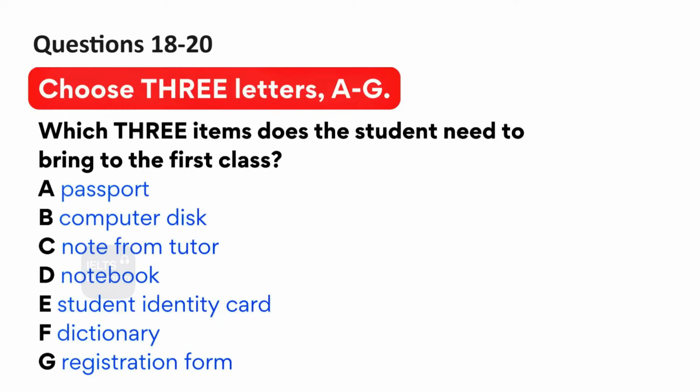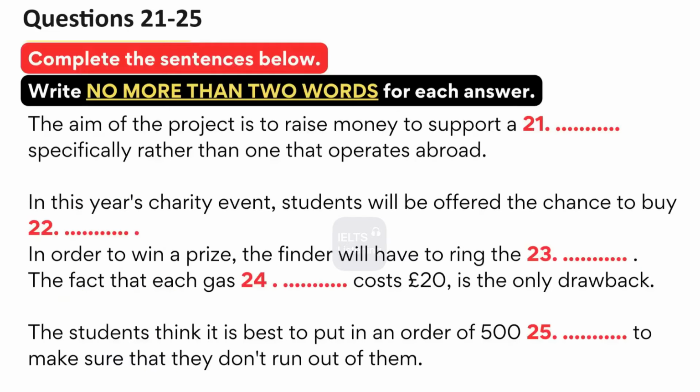That is the end of part 2. You now have half a minute to check your answers. Now turn to part 3. Part 3. You'll hear a discussion between 2 students and their teacher on a planned charity event. First, you have some time to look at questions 21 to 25.